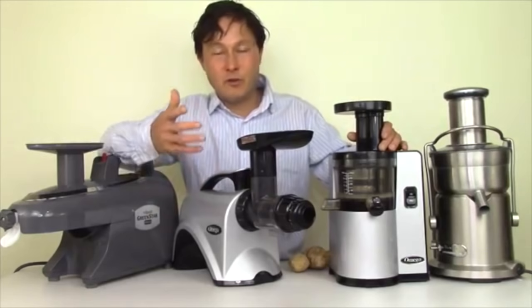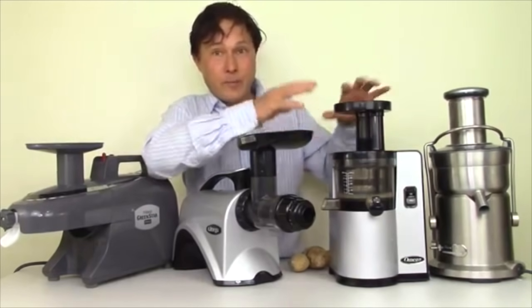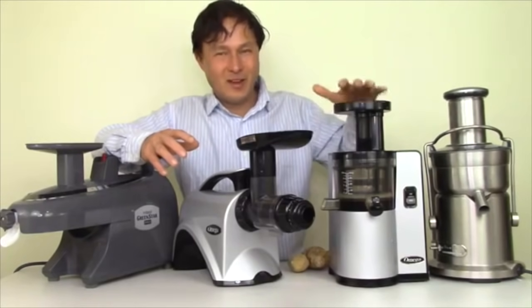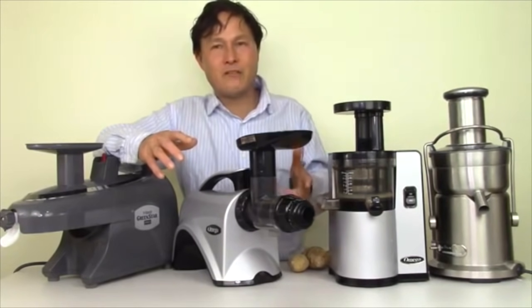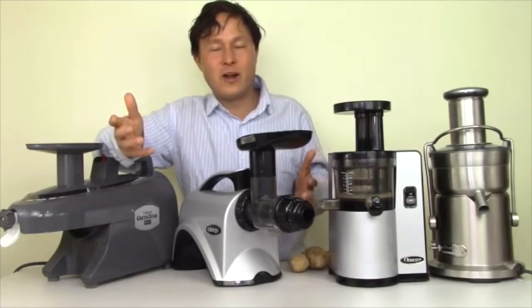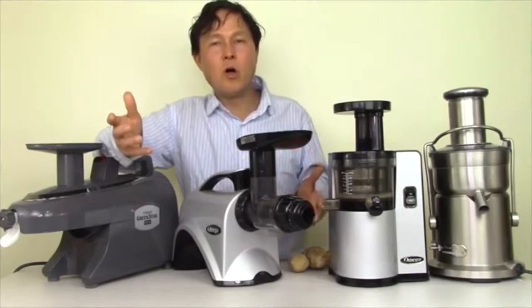So I'm not going to fib you and say this one's always going to make 30% more than that one. No, it's not true. In many cases, it's going to make a higher yield. But the pulp, when it comes out of any machine, unless it's a pure juicer, which is a two-stage grinding and pressing, your pulp will always be wet.